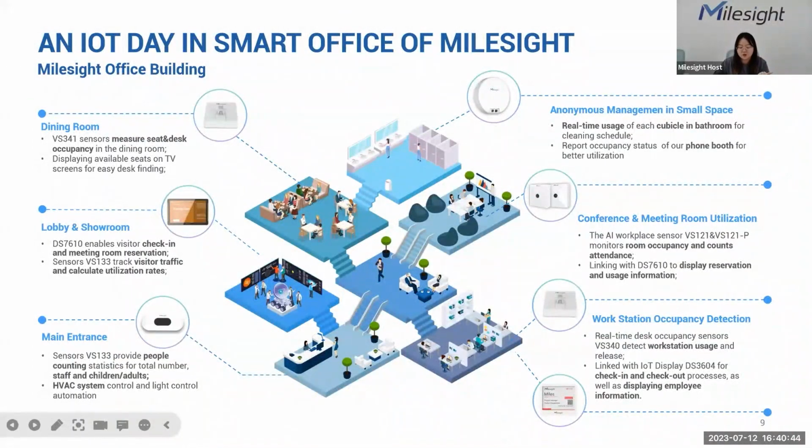with this occupancy detection. As well as, we got a dining room on the second floor, and it's very busy, like it's very hard to find an available seat when it's lunchtime or dinner time. So the VS341, the Pro version desk and seat occupancy sensor, will help us to find an available seat effortlessly and conveniently, even during the busy time.